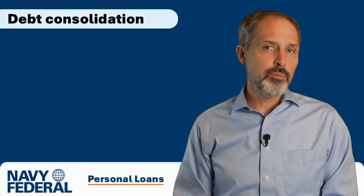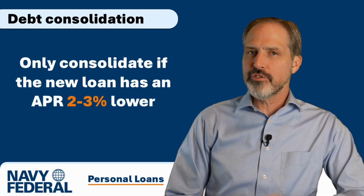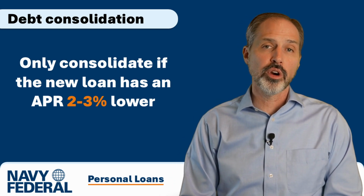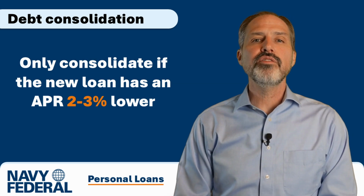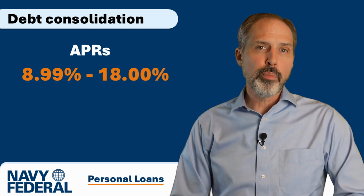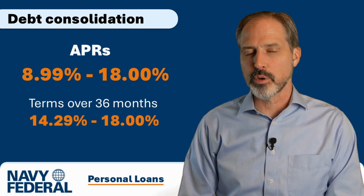Consolidating other debt can be a great way to make your debt more affordable or to accelerate your effort to get out of debt, but only if you can score an APR that is at least 2 to 3 percentage points lower than the interest rate on the debt you are consolidating. Like other personal loan options, Navy Federal offers APRs between 8.99% and 18%. If you are borrowing for longer than 36 months, the lowest rate you can qualify for is 14.29%.